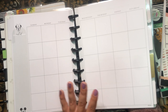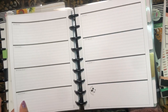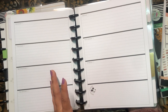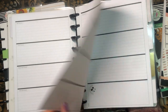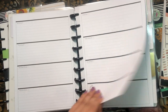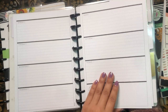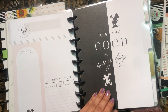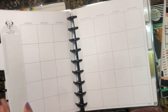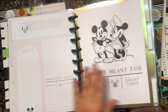But I love this modern Mickey and Minnie line, because with Disney, we see a lot of colorful stickers, a lot of colorful planners, which is wonderful. And I actually do have a good number of Mickey and Minnie planners right now in my lineup. And I love the brightness, but there's something about this super classy, minimal, muted color palette with Mickey and Minnie that really speaks to my soul.